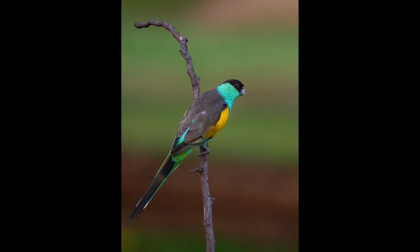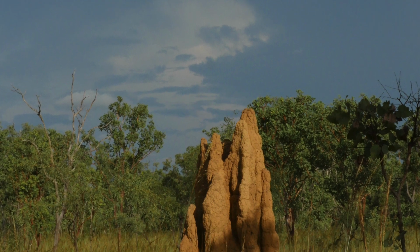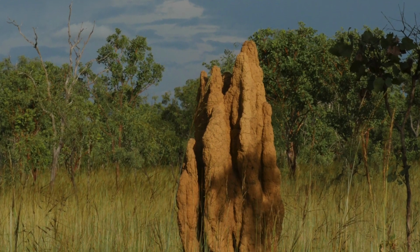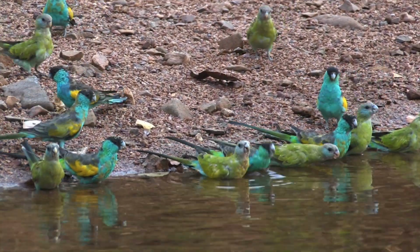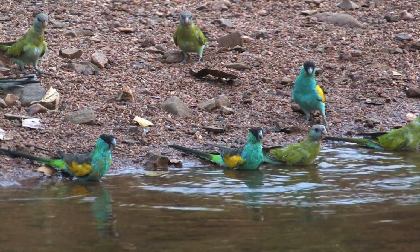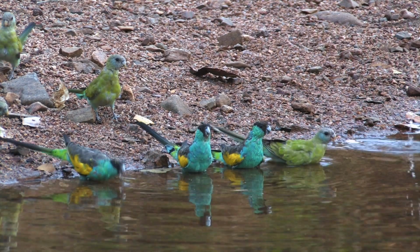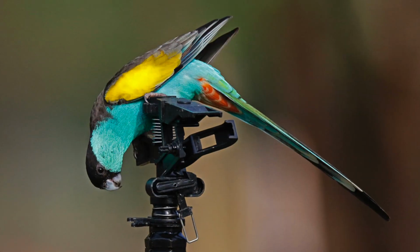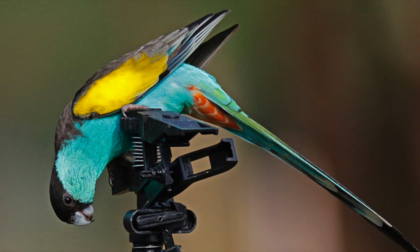The iconic ant-bed parrots of Australia are so called for their habit of using termite mounds for their nesting. The hooded parrot is found in the Northern Territory. Hooded parrots coming in to drink at a shrinking waterhole in the dry season. They can also be found using water supplied by the sprinklers, particularly in the small township of Pine Creek.